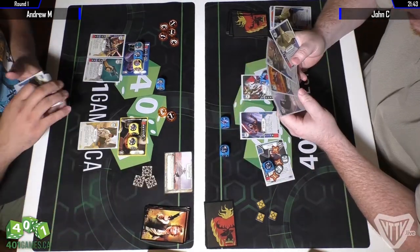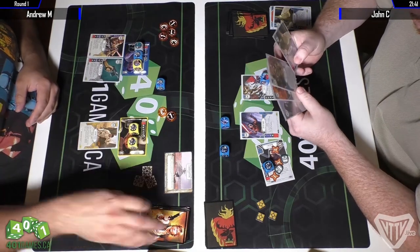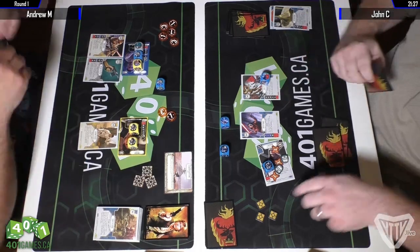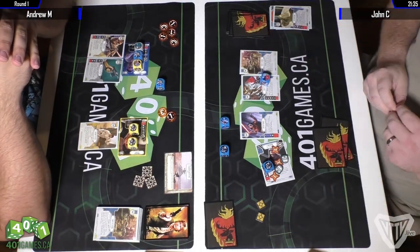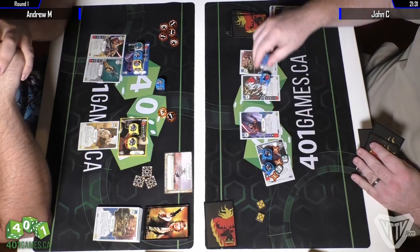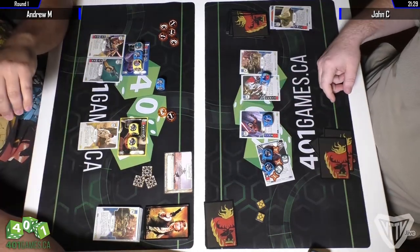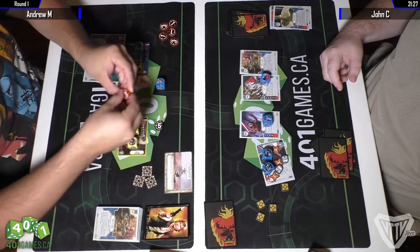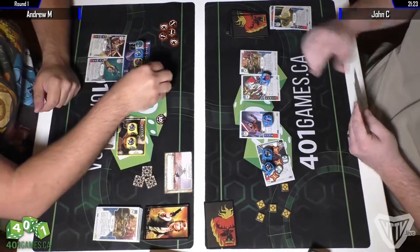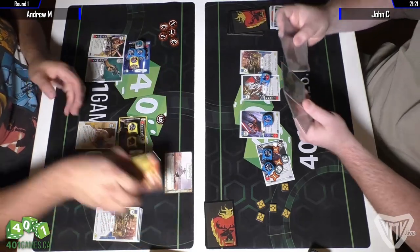So he returns after claiming the battlefield. Andrew decides to return the DL-44 Heavy Blaster Pistol, which is great because that's basically a late game piece in addition to being a piece of removal to ramp up Han's potential for damage. And it also has ambush, which gives Han an additional shield.